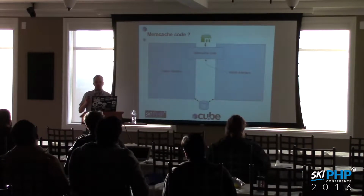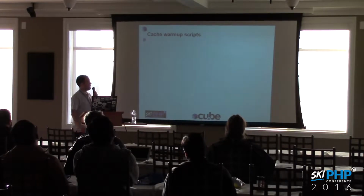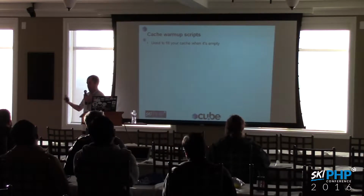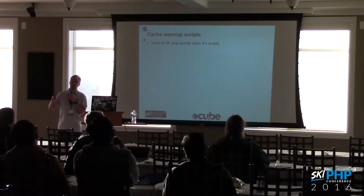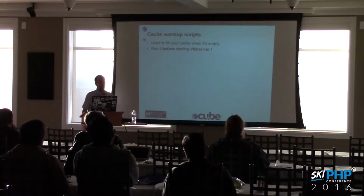Now you might wonder, what do we do when our servers have rebooted and our cache is completely empty? Well, we have a system there called warm-up scripts. So you use it to fill in your cache when it's empty, to bring your cache to the optimal running condition. And you run it before you start the web server, otherwise people are going to hit 20 times a second and it's going to go down right away.